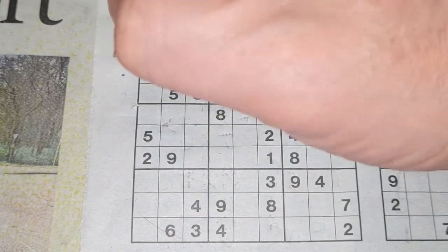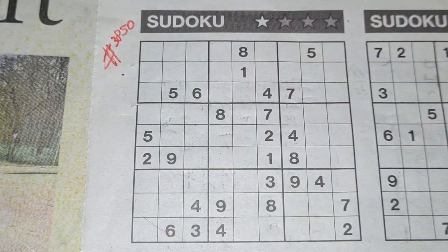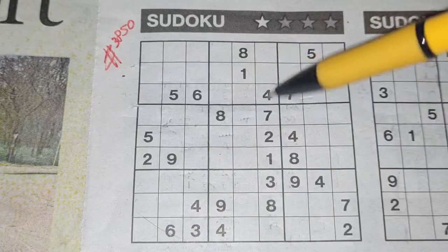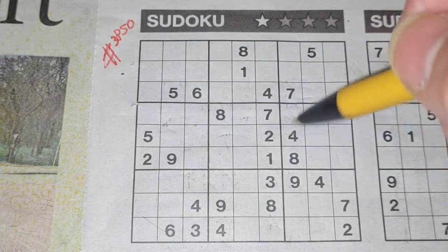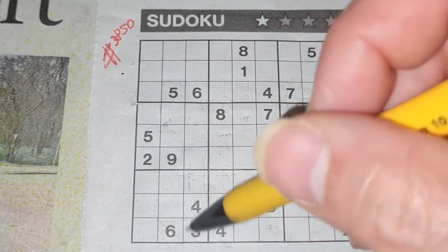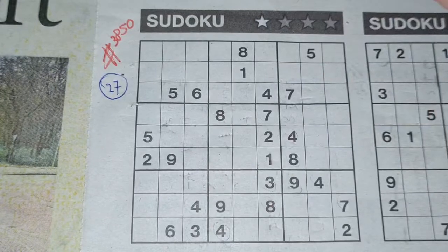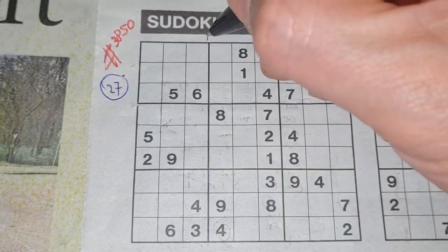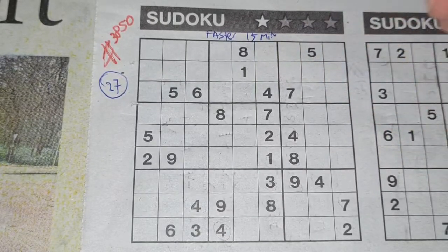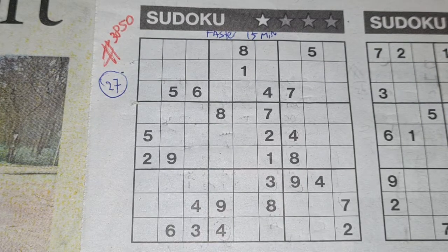And this will be number 3850. Yes, 3850. Before I start, I always count the printed digits. Well, this one has 27 printed digits, correct? And for 1 star, I need to be faster than 50 minutes, that's my time limit. Alright, let's try. So let's get started.